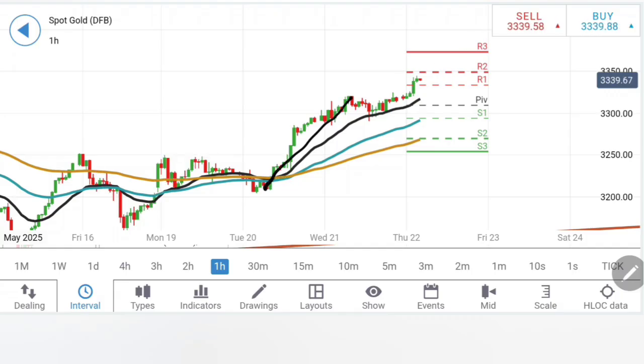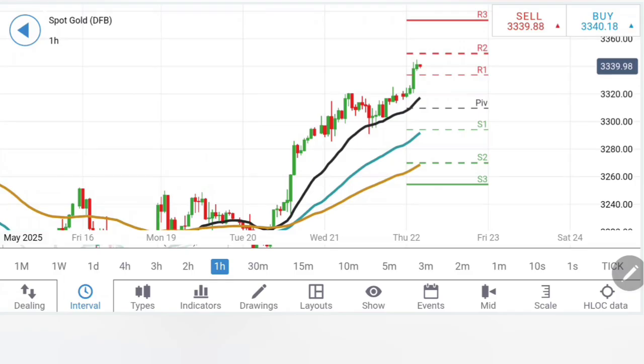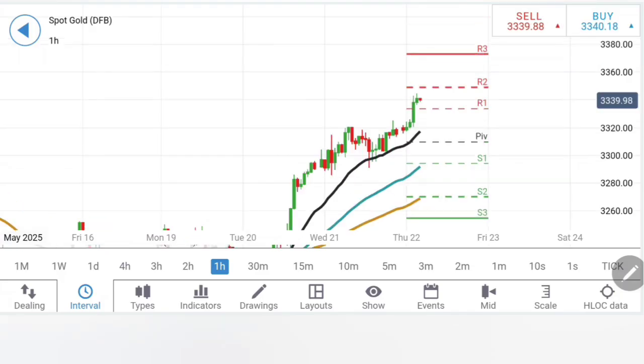What has happened? We have seen good bullishness all the way. We have seen a little struggle at the 3320-25 zone. See, this is how it has behaved. Yesterday the whole day it struggled to break beyond 3320 and today it has given a breakout here. Now you can notice how strong the support is.